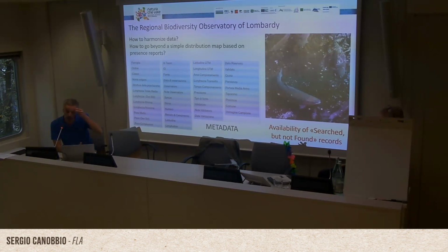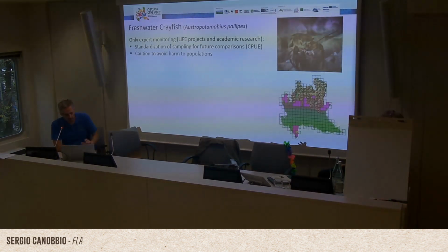We populate maps with some expert work focusing on some areas. And on these maps, we can find many different points of presence reports, and there are some areas that are completely empty. And we don't know if these areas are empty because there are no monitoring activities, or there are no animals.